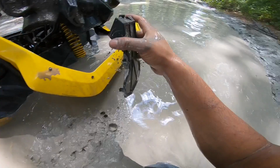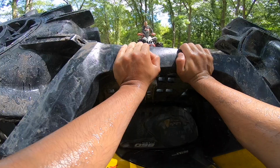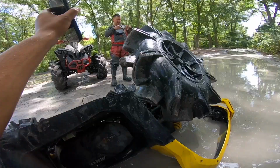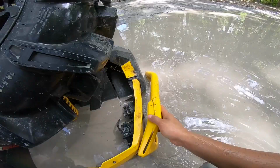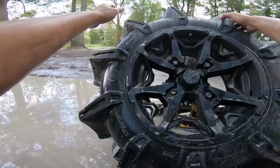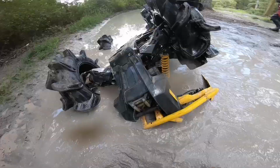Here's my snorkel extension. Oh, it's caught up on the rut. Might as well take the thumbnail now. It's completely upside down. Oh, look at this thing, completely upside down. The problem was the rut where I originally got stuck was right here.